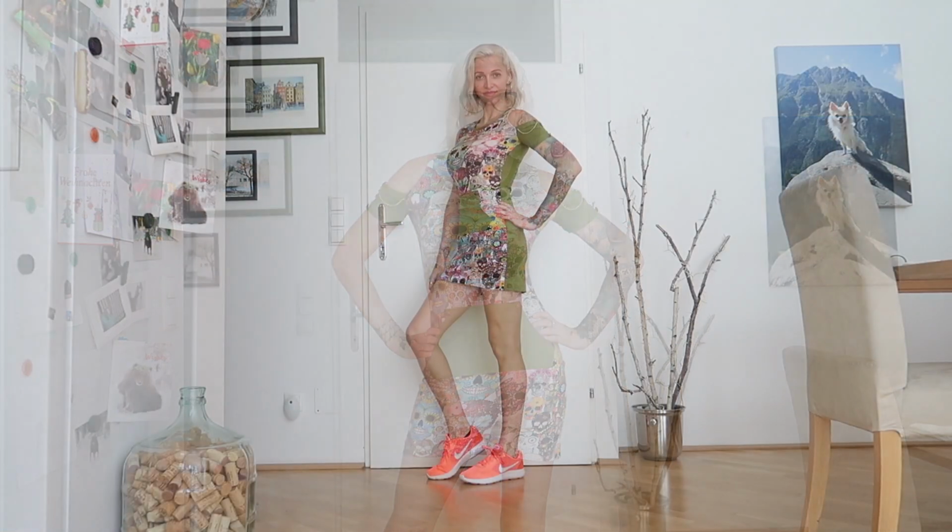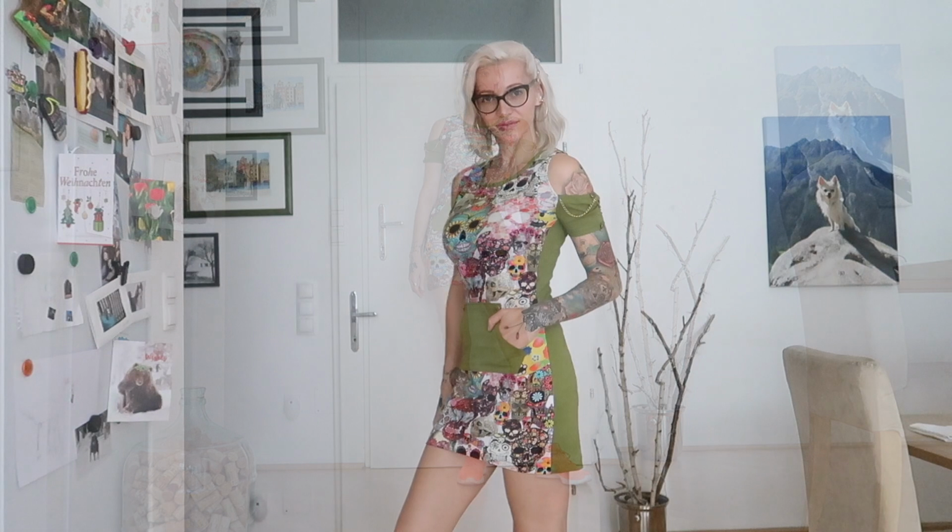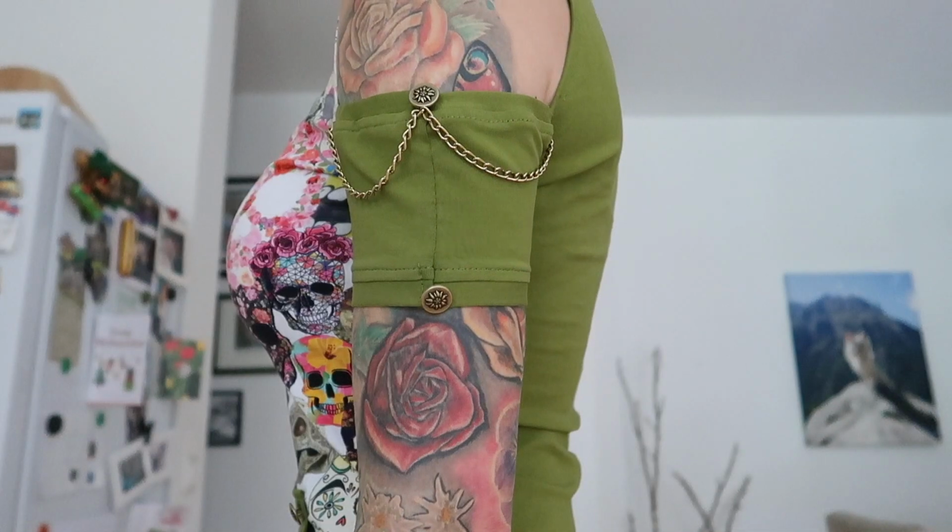Next, my cold shoulder dress I made not so long ago. I love the combination of a printed fabric with just one single color, and this green, it feels so fresh and warm and it screams summer for me.